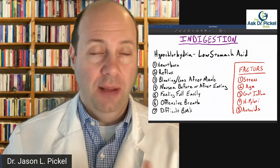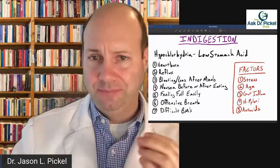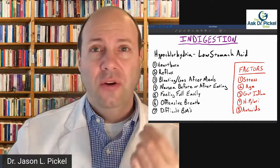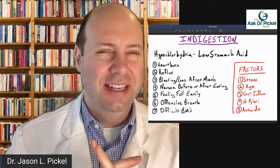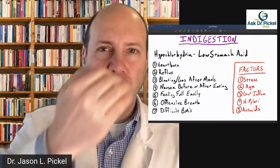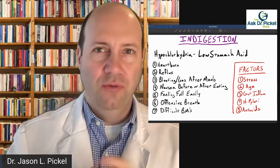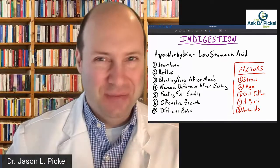And then another common one is an H. pylori infection. In fact, the first thing that's supposed to be looked at, if you have any type of reflux, heartburn, anything, first thing they're supposed to do is look for this H. pylori infection. The problem is it doesn't always show up. If you do an endoscopy and they stick a tube down your throat to look for it and maybe even biopsy, it's not 100%.